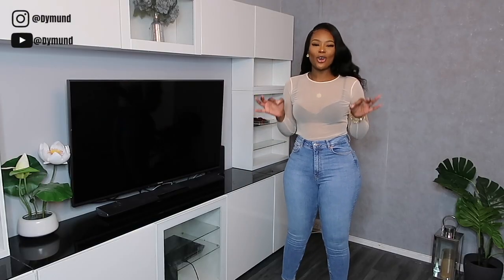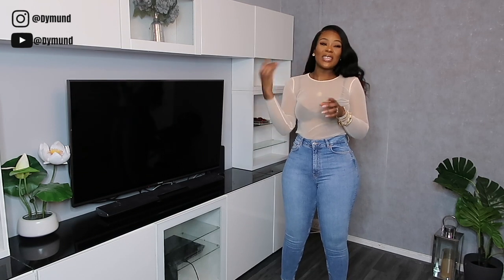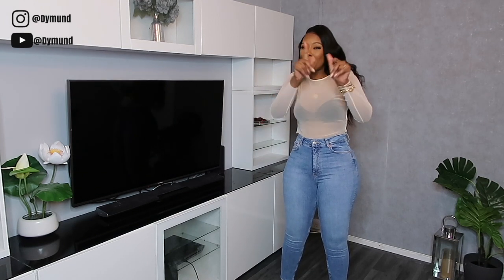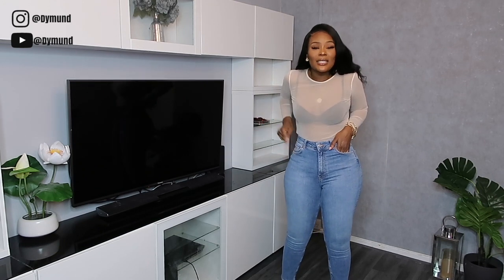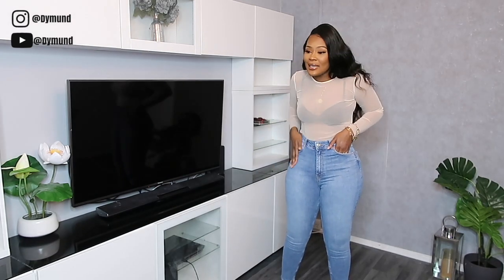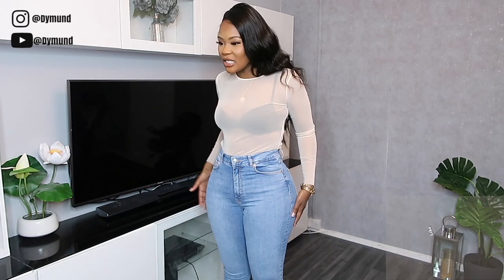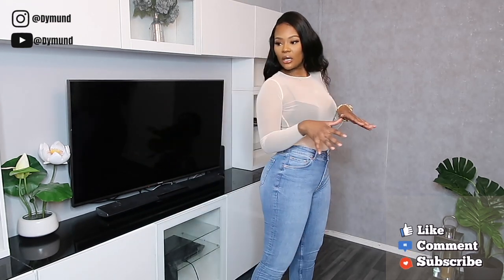The stretch on these jeans, let me tell you, if you was ever thinking about purchasing jeans from Zara, these are the ones that you need to purchase, baby girl. I'm not kidding. This is the jeans that you need to buy right now. Put that in your cart, put it in your basket. This is the jeans you need to buy. I can't believe it. The way it's hugging the shape, the way it's complimenting the body.